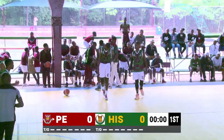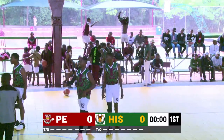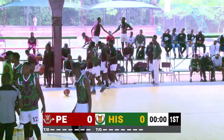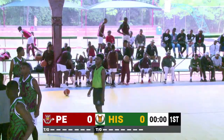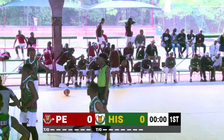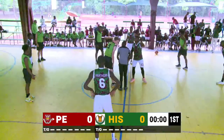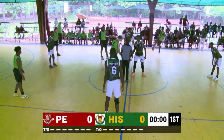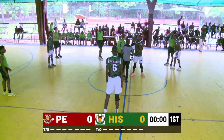Prince Edward has got Jamal Maenda in the first five. We've got Wilbert Stole. There's also Travis Chivige and Albert Zinomwe. For HIS, we've got a jump ball between Travis and Jacob Anders.